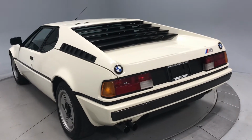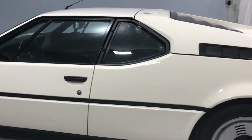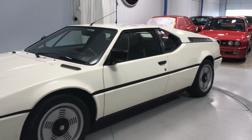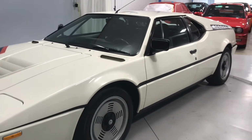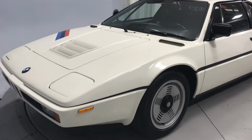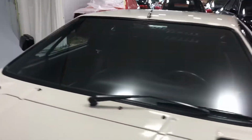This one is extremely well documented, 30,000 kilometers. Original owner is presumably a relatively well-known car collector in the fashion industry, and I'm very happy to have this one in the EAG stable for the time being. We're going to make sure we keep this one in a fantastic home.